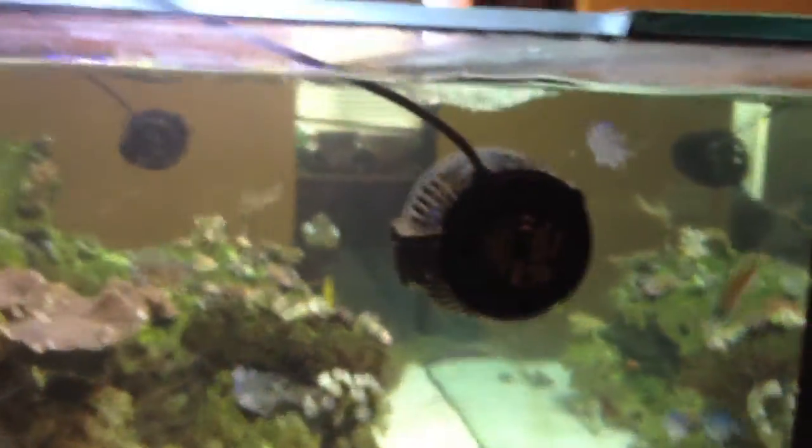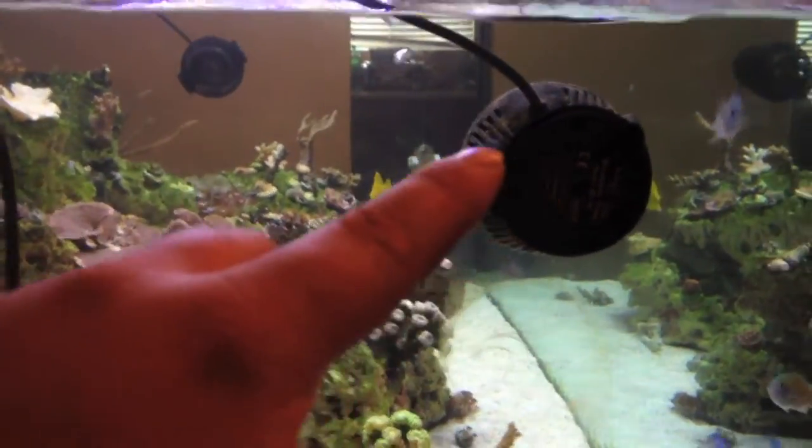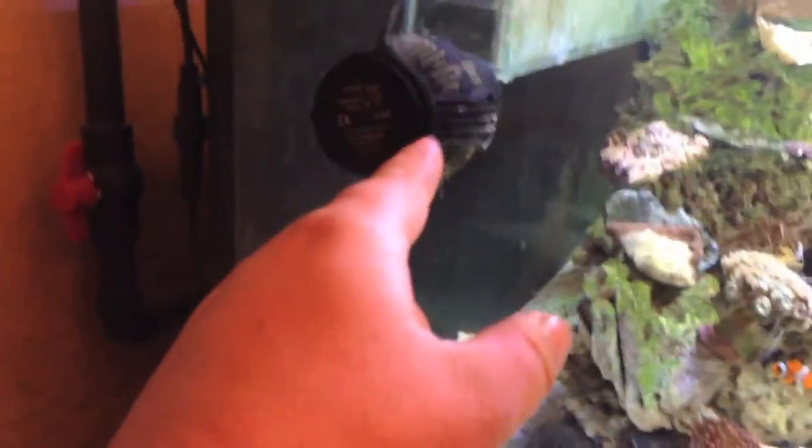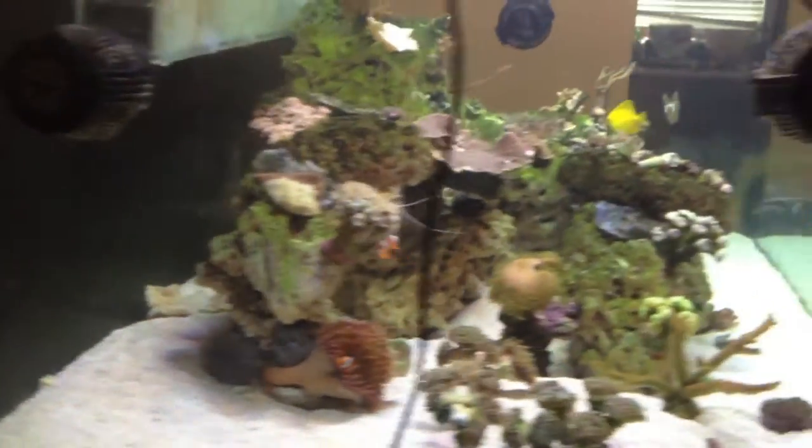Another thing I am doing differently is I am only using two of the WP40s now. I'm using that one and this one. This one is turned off, and I had a fourth one, and it's already out of the tank in the other room. I got to pull this one out, but it's just a pain in the butt because I got to get under the stand and get all that crap.